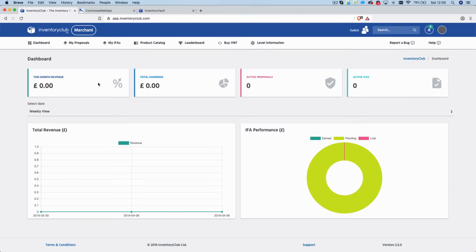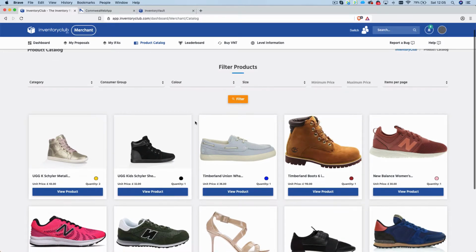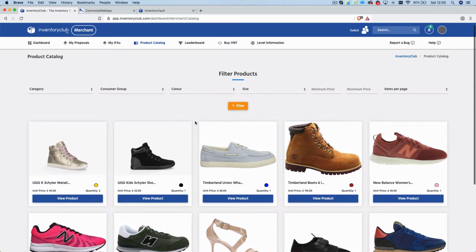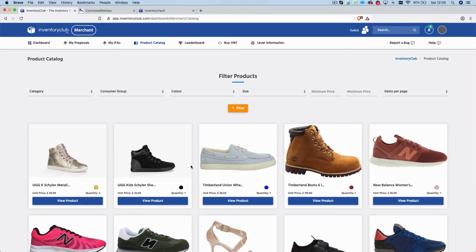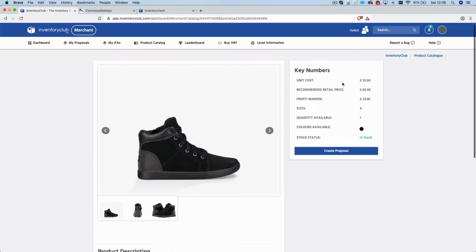We can see here there are no revenue, no earnings, 0, we don't lie. We're actually looking at the live version right now. We do have a testnet, but I thought, let's look at the live version and see what it really looks like live. Now what we can see is we have a product catalog here. And what we're really doing is we really want to provide transparency to everybody. So for instance, if we click on view this product here, it gives us the unit cost and the recommended retail price and creating a proposal.